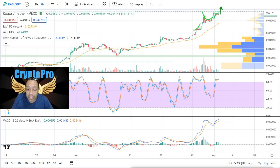We also have a cup and handle on the stochastic. Look at this, guys. This is just insane. After the dip, here's the low point right here, and that coincided with the apex of this triangle, which we had a very bullish formation. This was the flag that I was talking about before.